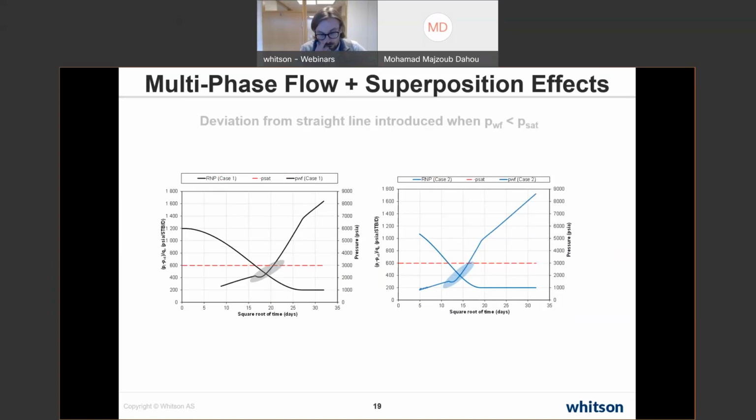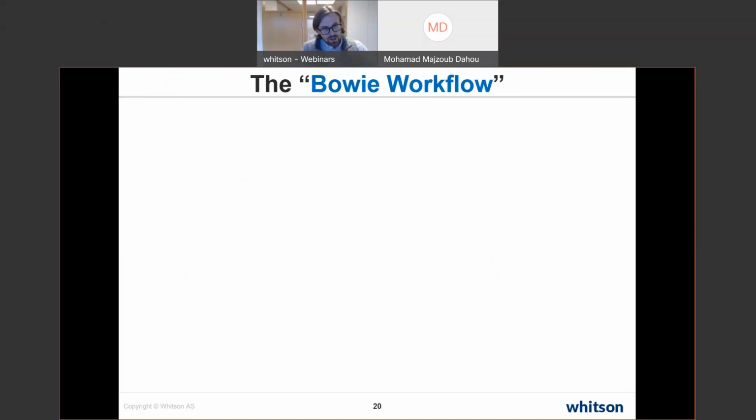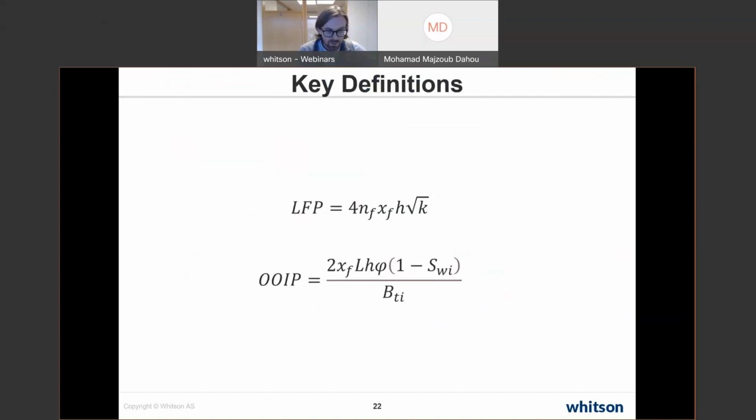And if we misinterpret this to be boundary effects, for instance if we pick time to end of linear flow based on these observations, we tend to end up with higher permeability estimates and shorter fracture half lengths, justifying more wells per section, which just speaks to this saga that we've heard about in the industry the last 4 or 5 years with respect to overcapitalization. So the solution to this, quote unquote, is the so-called Bowie workflow, which has nothing to do with David Bowie, but is based on the paper by Braden that was presented last year, where the following two definitions are very key for the workflow.